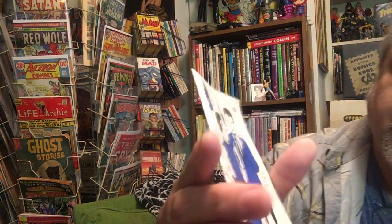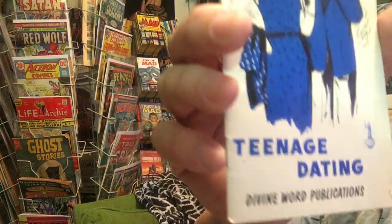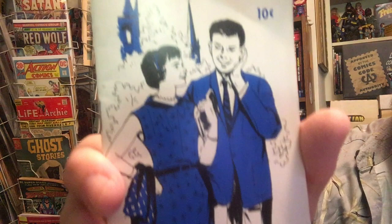Well, we've got this little pamphlet, Teenage Dating, from the Divine Word Publications. Let's see if there's any artwork inside. Well, no, not really. But that's in my little box of treasures. What else do I have?